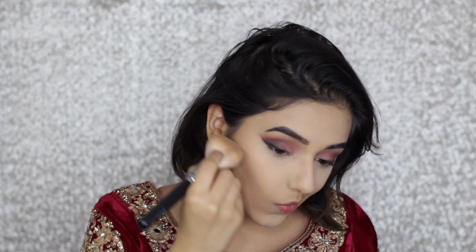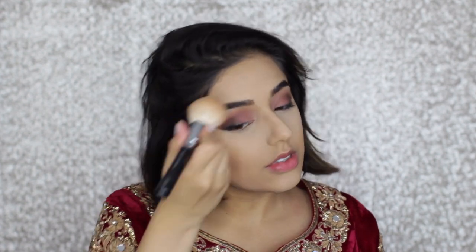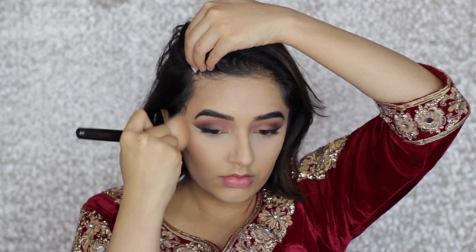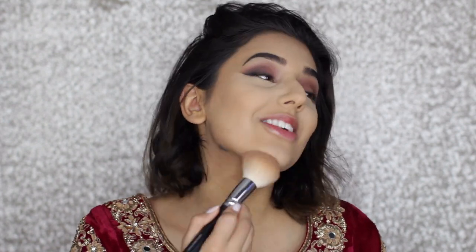I think it comes down quite low as well onto the apples of the cheeks, and then around the temples as well. I can't see much of her forehead because she's got a really big fringe on. She's got a very defined jawline and I don't, so I'm gonna chisel that out.